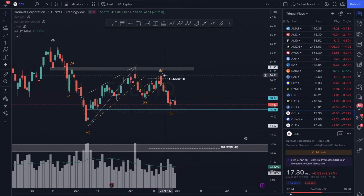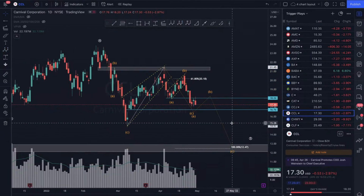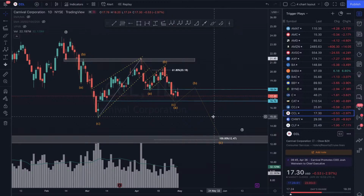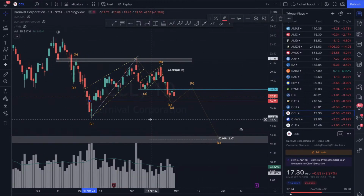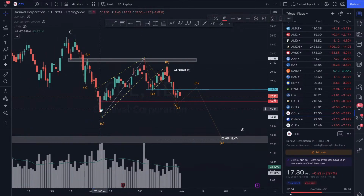ABC, this is ABC. So what can happen here is this is probably A, we probably got a small B and then C to the downside here. So that's a game plan for CCL, guys. Still gonna go down. Key level here is 1676 key level, and then it has this huge gap to fill in here almost.